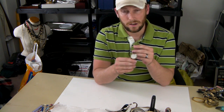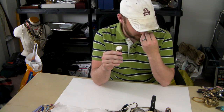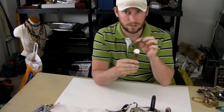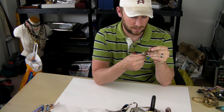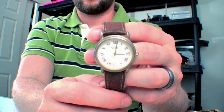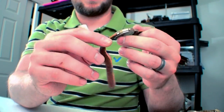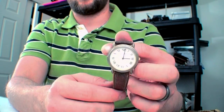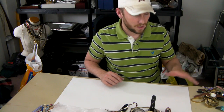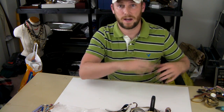So the last watch that I got in the decent category is a Guess. It's a male watch with a leather band. It's Guess 1989, so it's relatively vintage. I wouldn't say full vintage, but it's decent. It's got some wear on the case, but that might not matter to somebody who's collecting old Guess. So those are all my sub-great watches. These are all my trash.